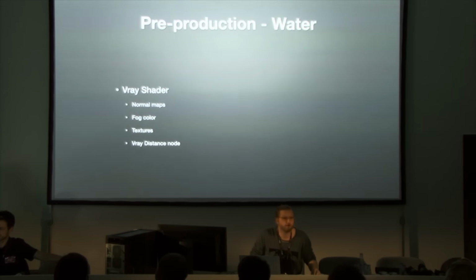And we used the fog color in the V-Ray shader in order to get the sense of depth when things diminish down into the water. You get this nice green tint that becomes darker. We also used a lot of textures in order to define areas of calm water, where it's a little bit more blurry here and more crisp here.